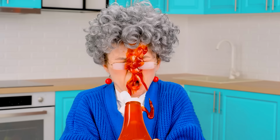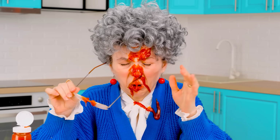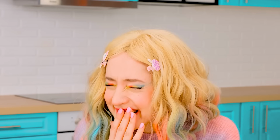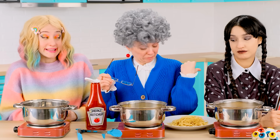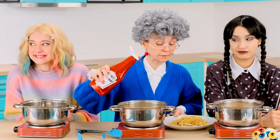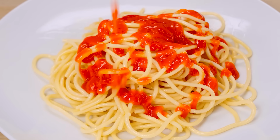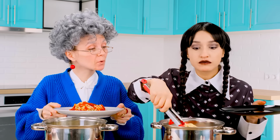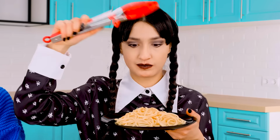Oh, I think I'm all smeared in ketchup! It's definitely ketchup. Oops! We need to be more careful. Don't laugh. I made my pasta. Oops. Actually, much better this way. Hooray! It's already done. Now into the plate.